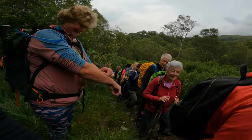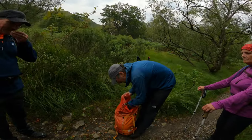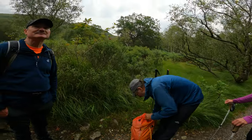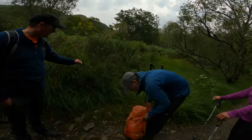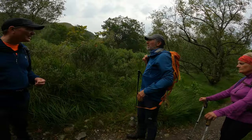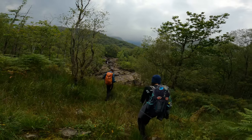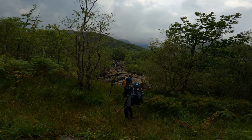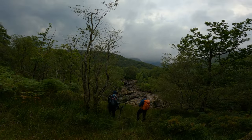Now, when it's windy like this, there won't be many midges anyway. But they're sensitive to it. Not much at the moment, is there? I think it's probably lost most of its essential oil. It's dried out as well. But there's no need for it. There's a beautiful view right there. The waterfalls coming down from the mountain.